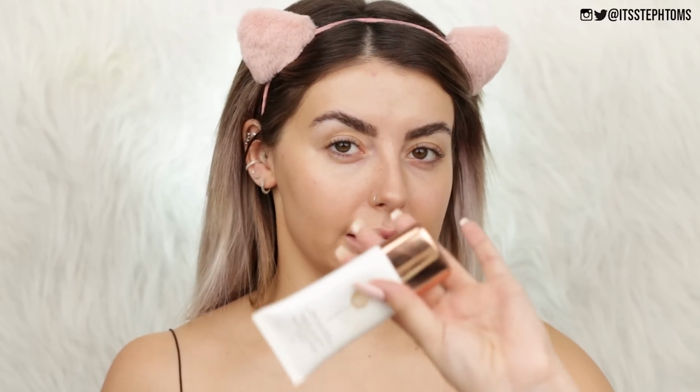Again, is this any better than, let's say, the Garnier BB cream? I'm sure it's better for your skin. I'm sure it's got a whole load of expensive ingredients in here, which makes it a lot more pricey, but as far as how things look on the surface, it's all right. It's blended out fine. It's definitely not my skin color, but now that I have blended it out and because it is so sheer, it does look a lot better and my skin does look good. But would I say you need to rush out and buy this? No, I definitely think I prefer the Hollywood filter.